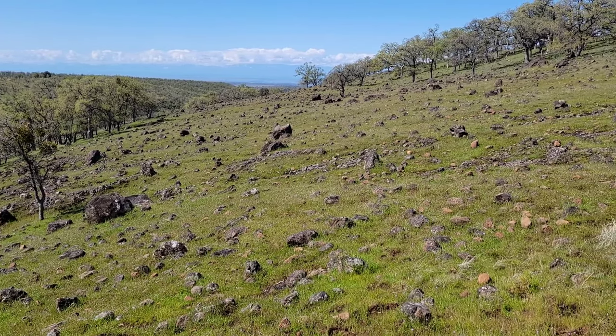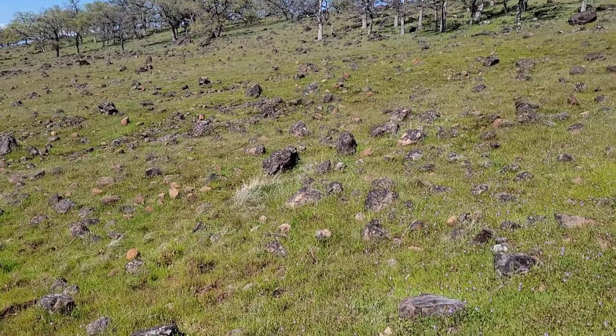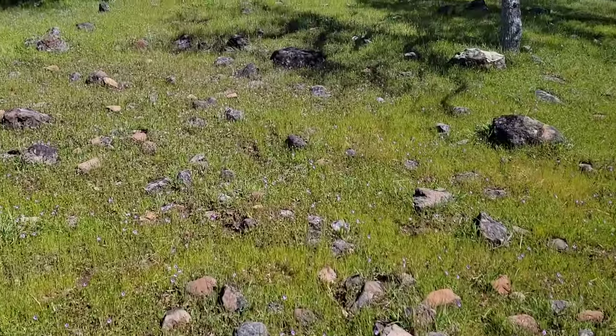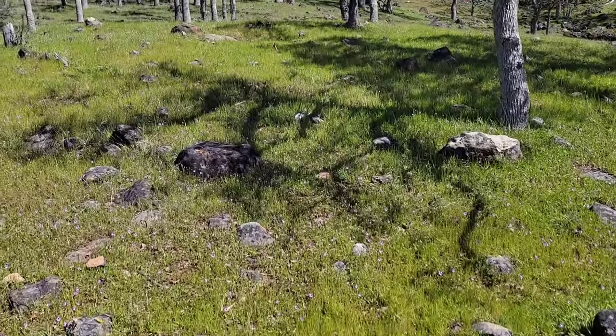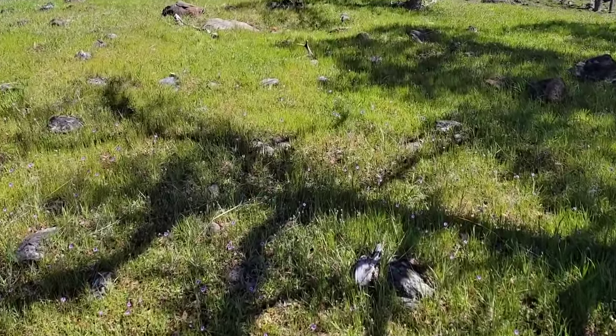All right, guys, so I've been glassing this hillside, letting my binoculars do a little work for me. And about 100 yards back, I found what I thought was an antler. So I came this way. Just confirmed it's definitely an antler. Check him out.